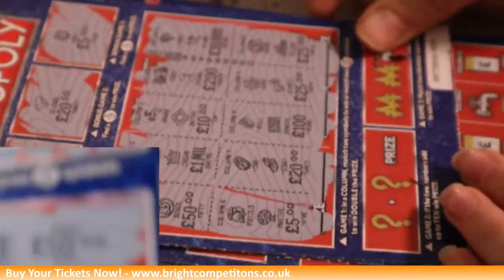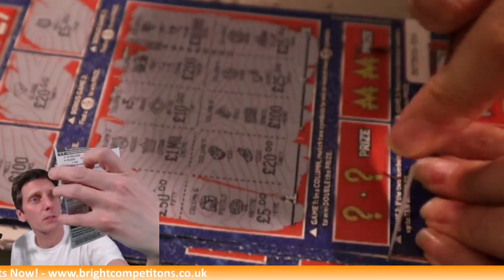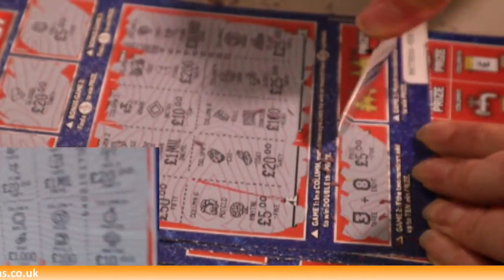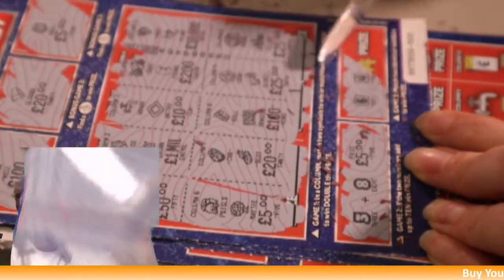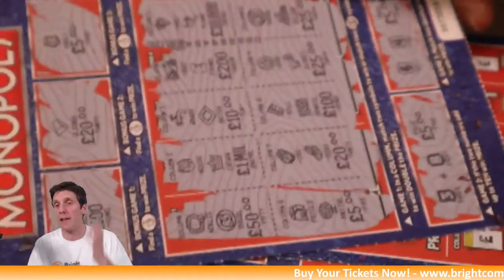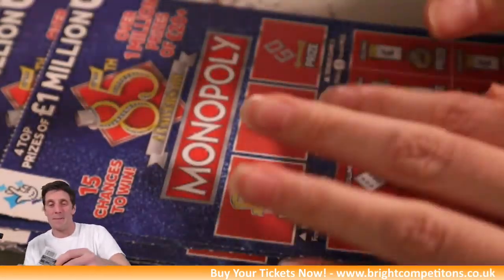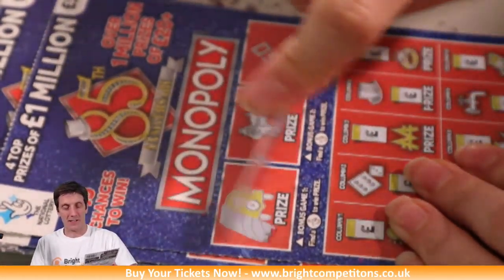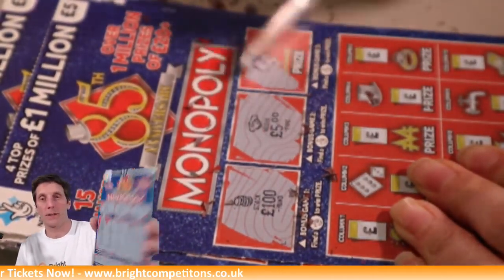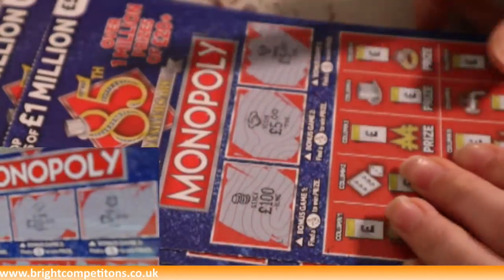Yeah, the camera's not focusing particularly well. And we also got, where's the other one? Oh, the bike. Where's the bike? There you go, another fiver. So this is a £10 card, so we put that to one side. So it's 25 quid already. We've only been scratching for about 8 minutes, so it's not too bad. This is card number 10, so we've got a long way to go.